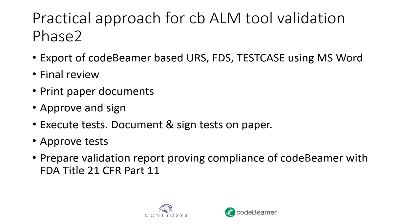So that's simply how to create documents via which you can go through the features and capabilities of codeBeamer against the regulatory requirements and execute the tests. So the tests list all of these requirements and the step-by-step instructions how to do the tests within codeBeamer. That means you document your tests on paper, but you actually do a functional and partially an installation qualification within codeBeamer. You can, of course, this way document and sign your tests on the paper protocols. Finally, you can approve your tests and then create a validation report, which will prove the compliance of the codeBeamer ALM tool with the mentioned regulation.